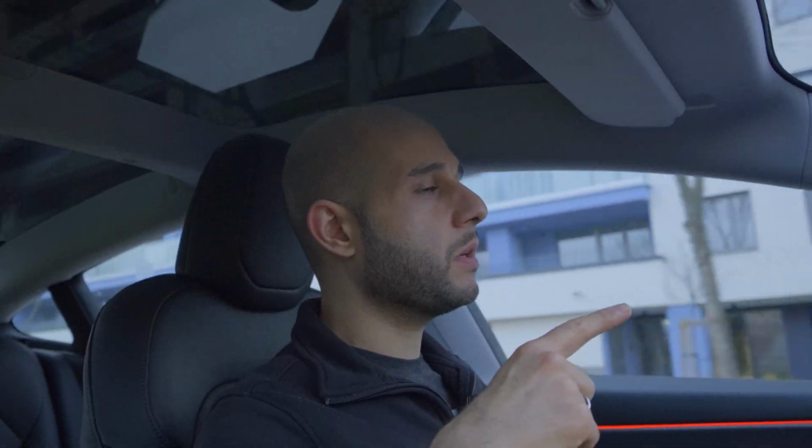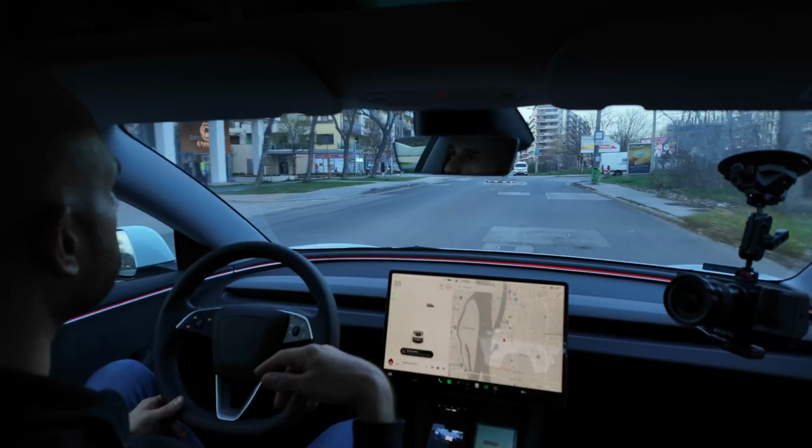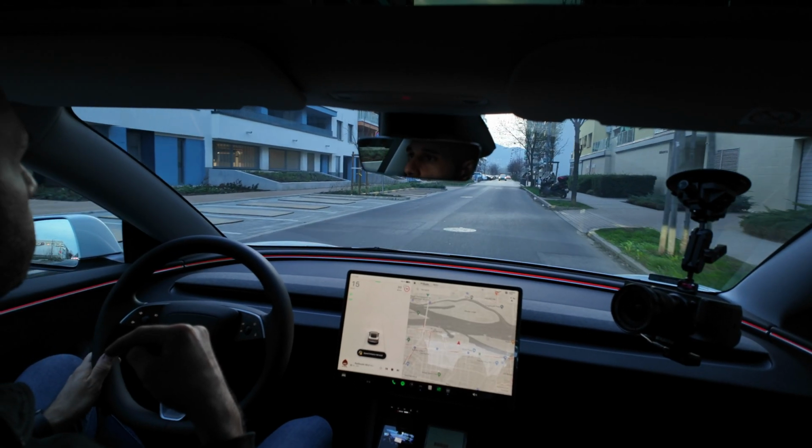I think that's the same road I took with the Model Y that way. Maybe we'll see how that high fidelity parking works again. All right, speed bump. Oh. What is this?